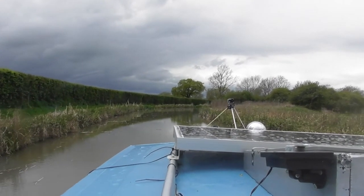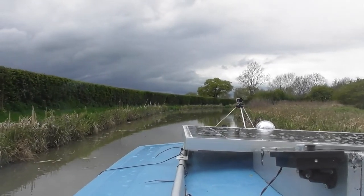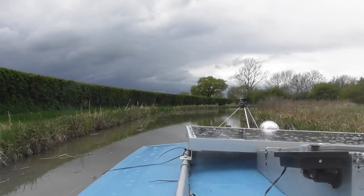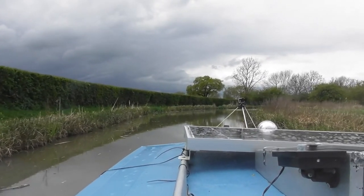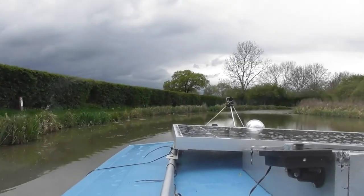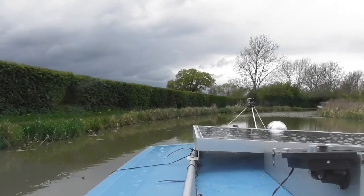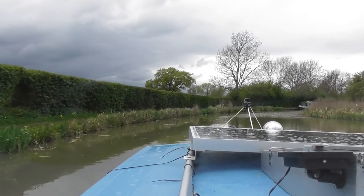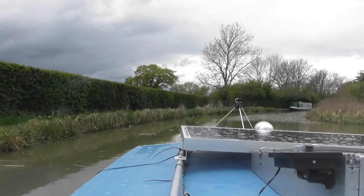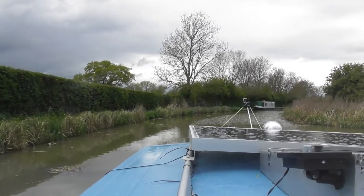Just around this bend there is a 70-foot winding hole, and then just after that there are some official moorings with proper metal arm coats, and that's where I'm heading to. So there's the winding hole. There's one boat in there already, so just see if I can get in. It's quite a length of moorings here, so it should be okay.